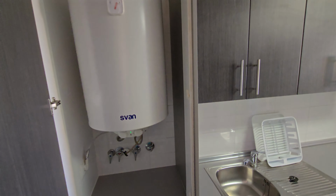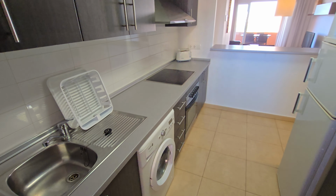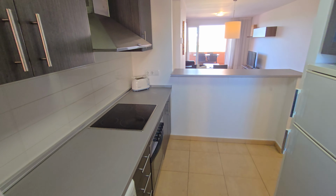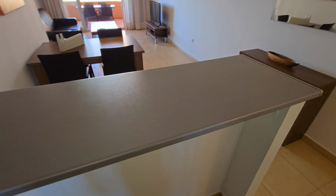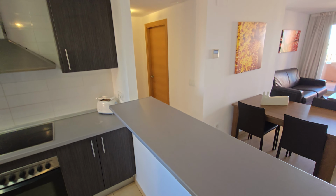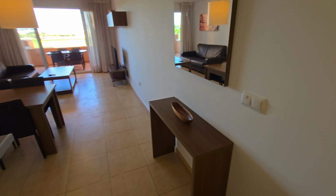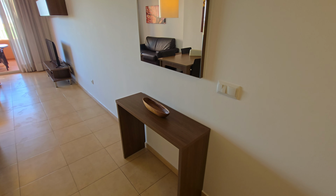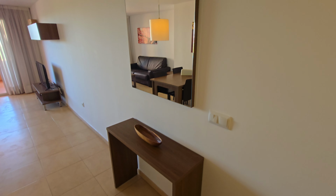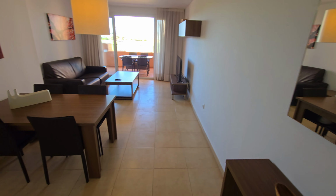Window out towards the front. Got your electric boiler in the end cupboard. This sort of counter here, you could use it as a breakfast bar or just additional counter space. But good size reception as well coming into. You've got the little side table at the bottom there, and then a mirror just above it.